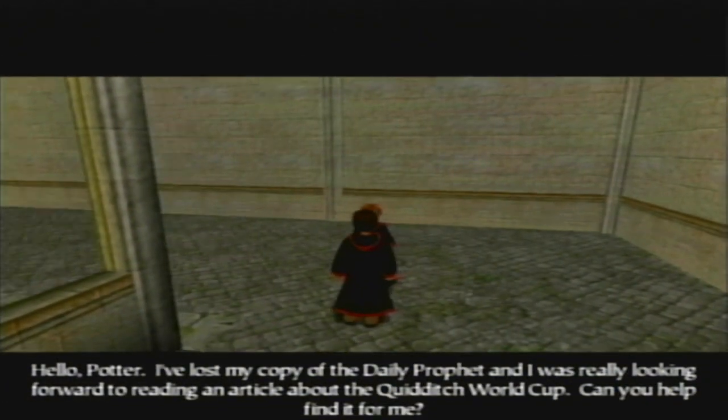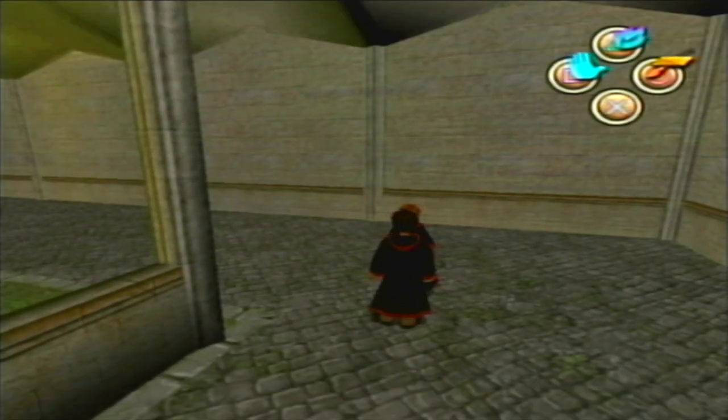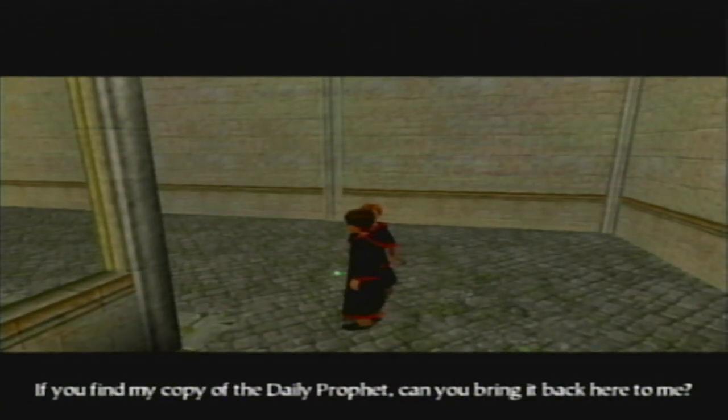Hello, Potter. I've lost my copy of the Daily Prophet, and I was really looking forward to reading an article about the Quidditch World Cup. Can you help find it for me? If you find my copy of the Daily Prophet, can you bring it back here, to me?